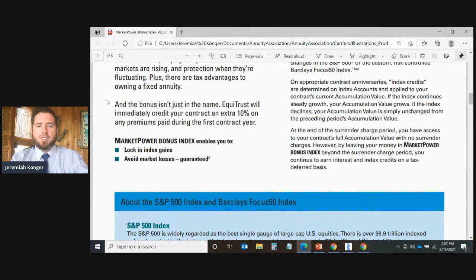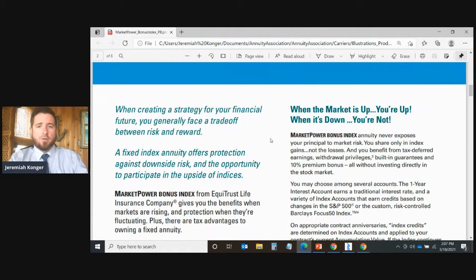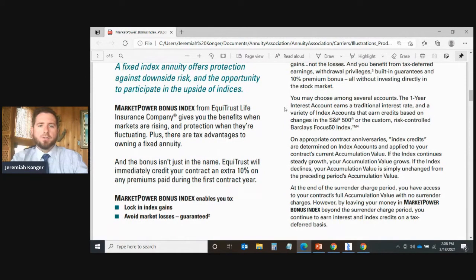The Market Power Bonus Index enables you to lock in index gains and avoid market losses, guaranteed. When the market is up, you're up, and when it's down, you're not. Market Power Bonus Index Annuity never exposes your principal to market risk. You share only in index gains, not the losses, and you benefit from the tax-deferred earnings, withdrawal privileges, built-in guarantees, and the 10% premium bonus, all without investing directly in the stock market. You may choose among several accounts. The one-year interest account earns a traditional interest rate, and a variety of index accounts that earn credits based on changes in the S&P 500 or the custom risk-controlled Barclays Focus 50 index.